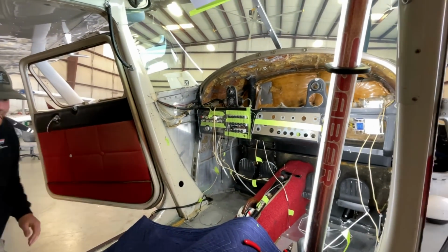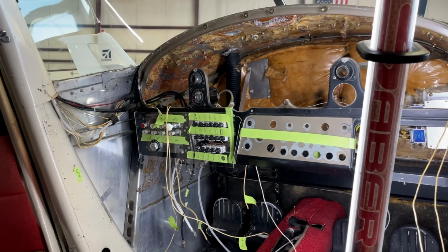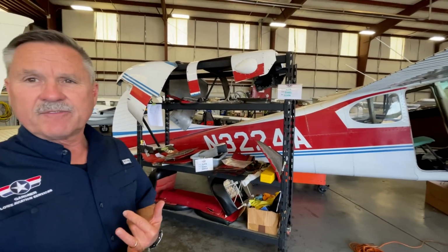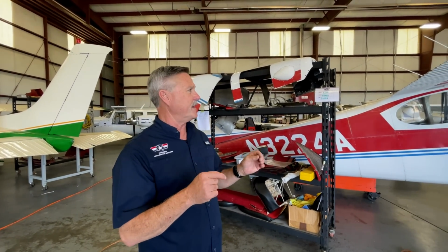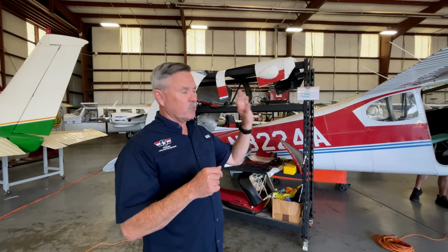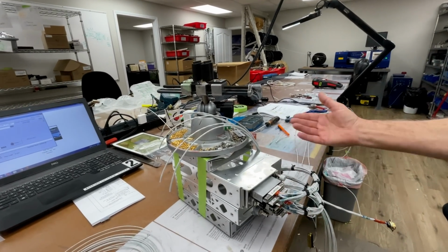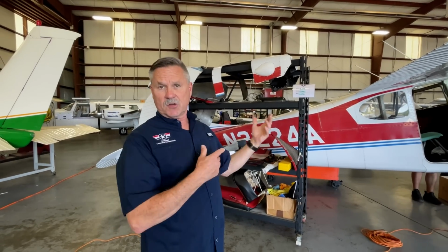So we're mocking all that up right now and seeing how everything's going to work, and we're going to route our wires. Right now we're working on the STC for the yoke. So we're going to modify the yoke now. We got to get it modified, and then once we get it modified, we'll go ahead and stick it in. And they're doing the wiring, that harness we saw on the bench, that's the harness that they're doing for this already. You can watch the full-length YouTube video on our YouTube channel.